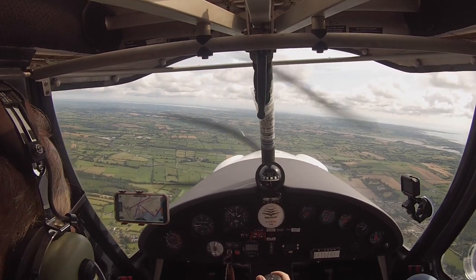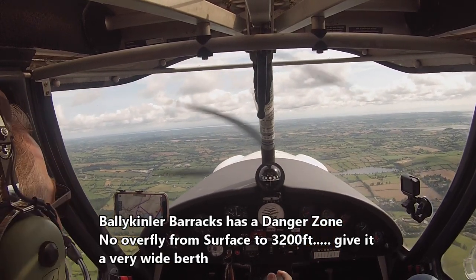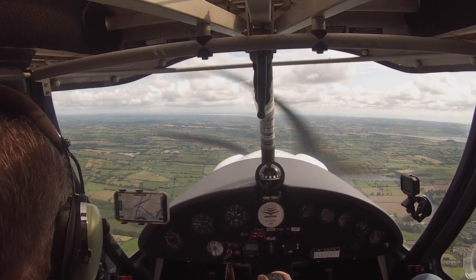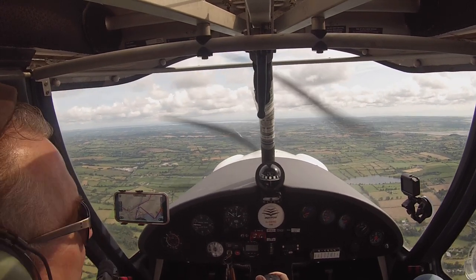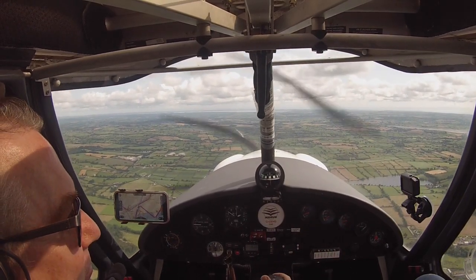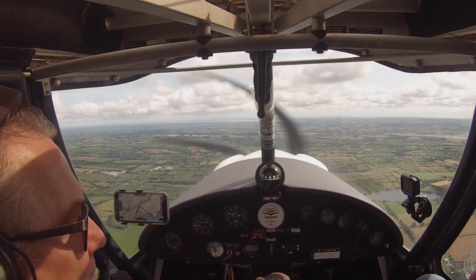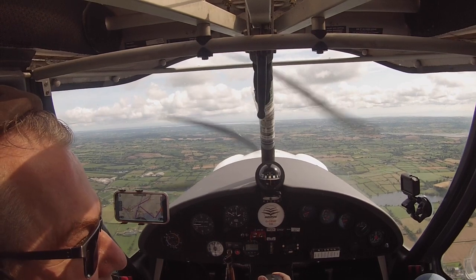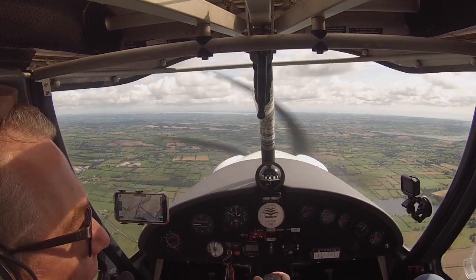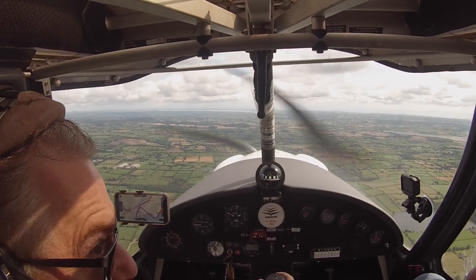So the other thing that I have to be wary of when I'm down here is, that's Ballykinler over there, okay? See that red? I'm not allowed to fly into that anywhere from the surface to 3,500 feet, which I don't want to be up at. The reason for that is there's live firing ranges. They don't want anybody dicking about over the top of Ballykinler looking at things they don't want to be looking at. The other thing is you just don't know with firing ranges, you could get ricochets and all sorts of things. You're flying over it at 200 feet, next minute you get a bullet hole.